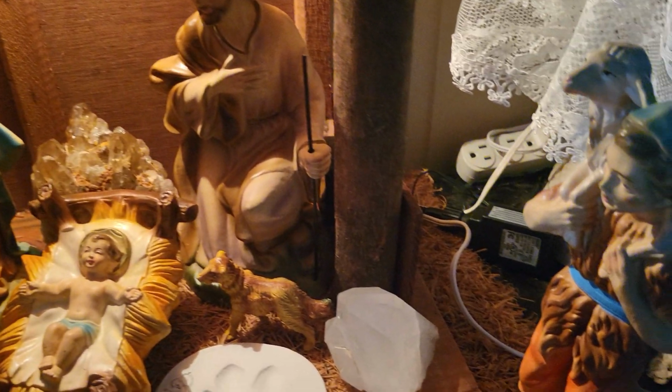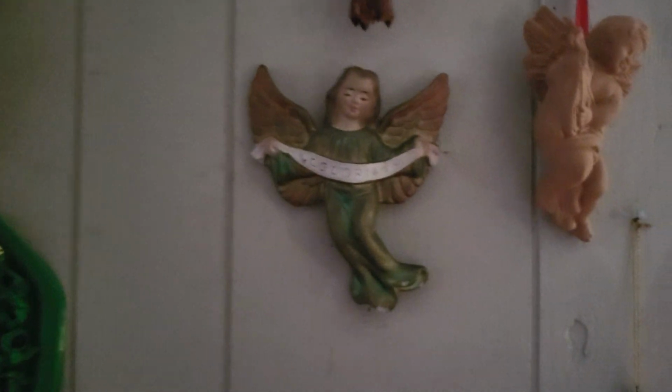And then the shepherd person is one that sees the angel. And as you can see, I put the angel above. You can see Gloria.